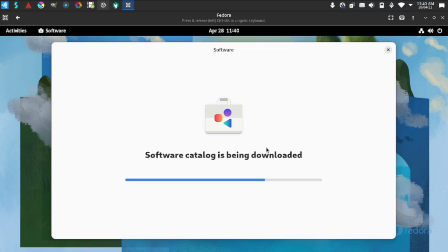So we wait for the software catalog to be downloaded, because I have to show you the third party repositories which were enabled from the welcome screen. So you should know what kind of repositories get enabled and how are they useful to you. It will take 1 or 2 minutes. Meanwhile, let us check out the wallpapers if there are some other wallpapers included.